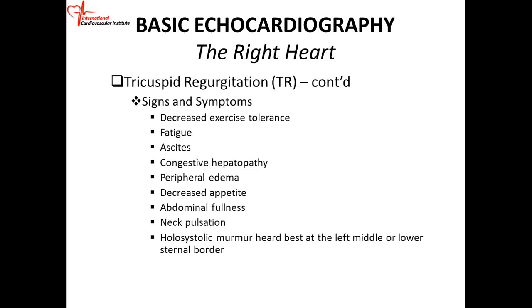Okay, so you have primary causes, which is disease directly involving the tricuspid valve, and then secondary causes, where the valve just happens to be in the way. Because if you have RV dysfunction and dilatation of the tricuspid annular ring, you're going to have poor coaptation of the tricuspid valve and tricuspid regurgitation as a result.